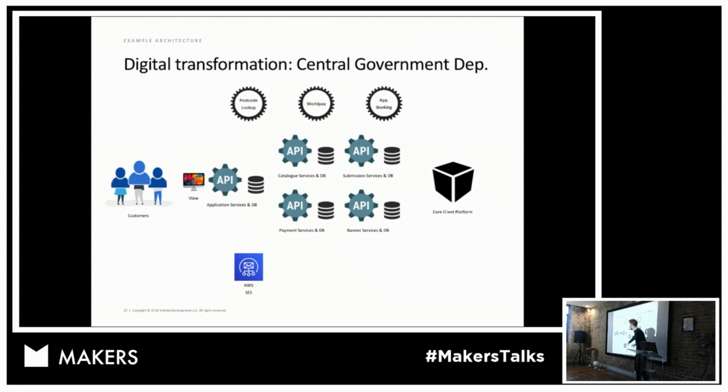So this one specifically is a mail server. We don't need to build a mail server from scratch. We can just spin one up very simply with Amazon, and they can send emails for us without needing to really do anything.